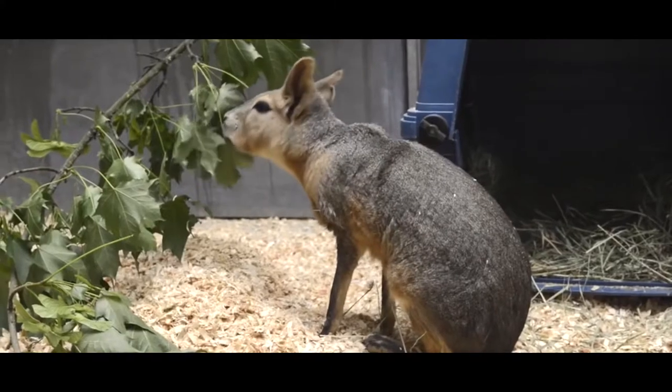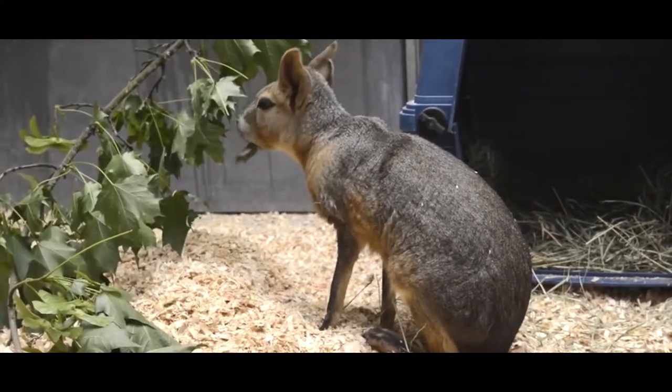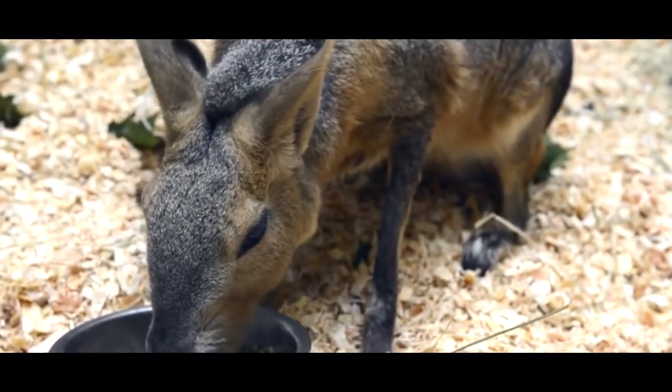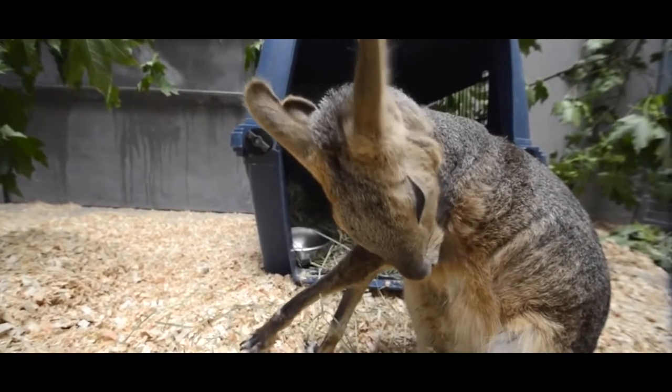What is the Patagonian Mara? The Patagonian Mara, also known as the Patagonian hare or cavy, is a large rodent species that is often said to look like a cross between a rabbit and a deer, or other hoofed animal.